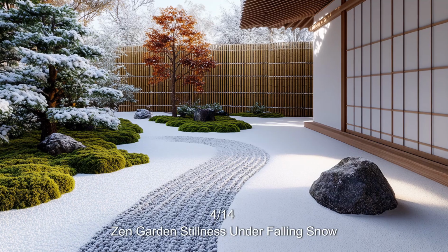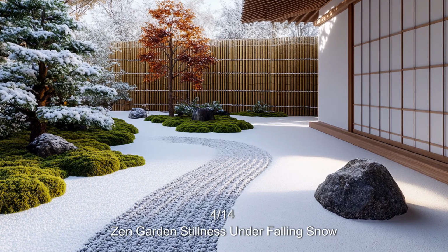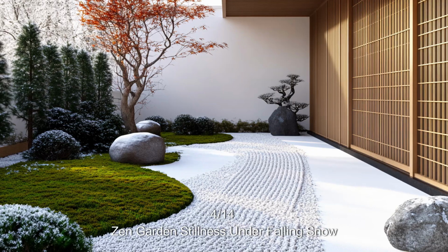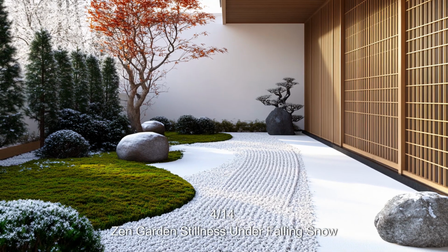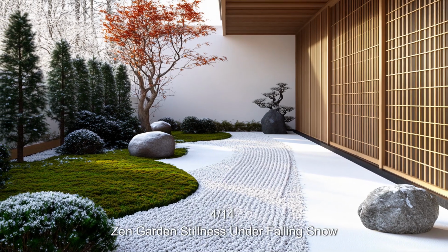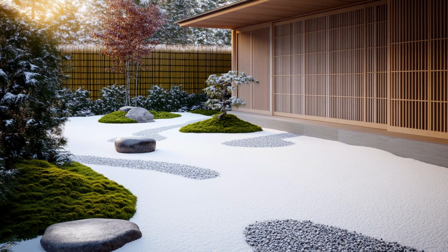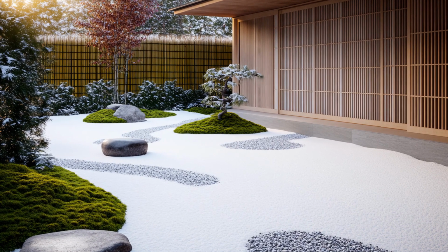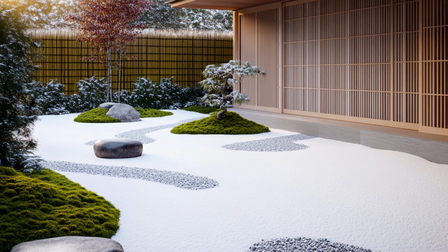Snow drifts quietly through the air, landing gently on raked gravel. A maple tree, perfectly still, bends slightly beneath the weight. The small wooden pavilion waits, warm light spilling through delicate shoji panels. Every element speaks of calm: the flow of stones, the restrained lines, the empty space between branches.